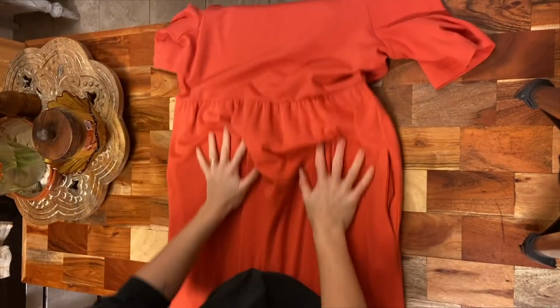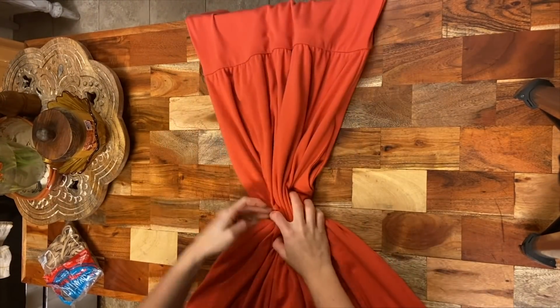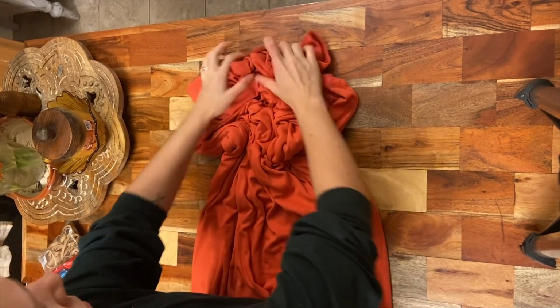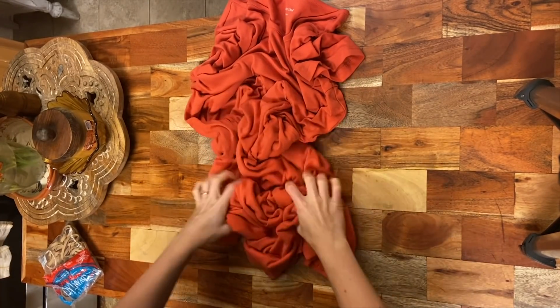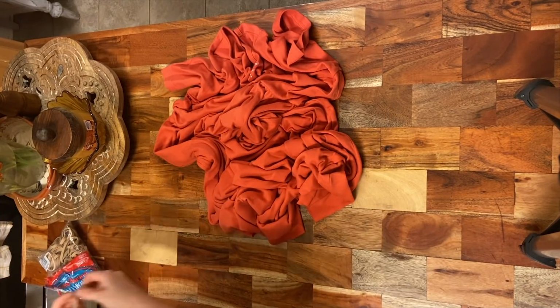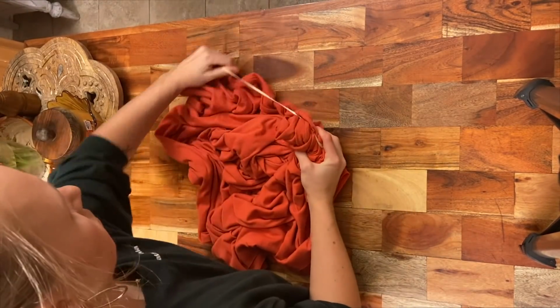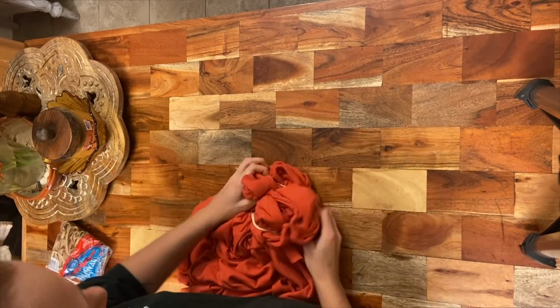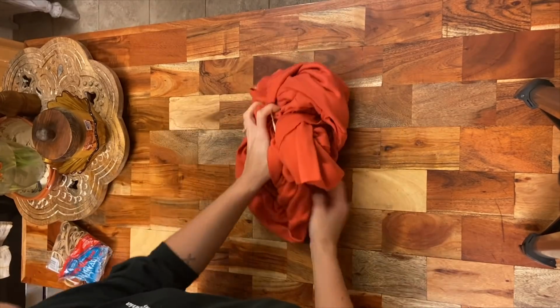Even though we're not sure where this is going to end up, we're going to go ahead and tie-dye it so that we have that piece and maybe it'll inspire us to more. So I'm laying it flat and then I'm scrunching up all of this dress. It was so much fabric to scrunch up. And then I'm taking all my rubber bands and just making it into basically like a patty. I don't know if that's a weird word, but we're making it a patty so that I can bleach it.